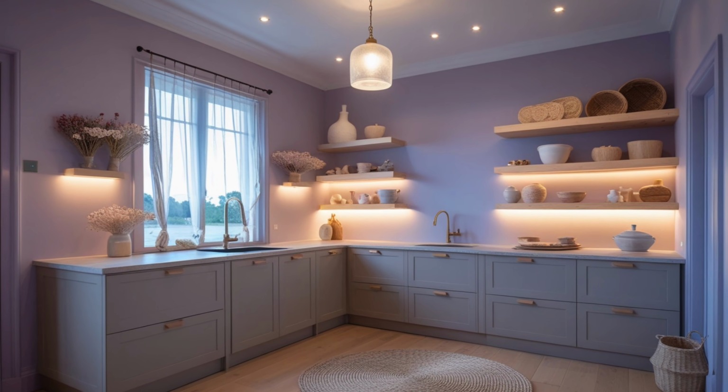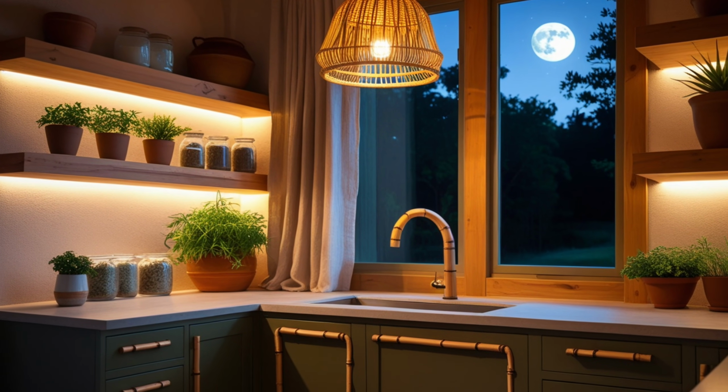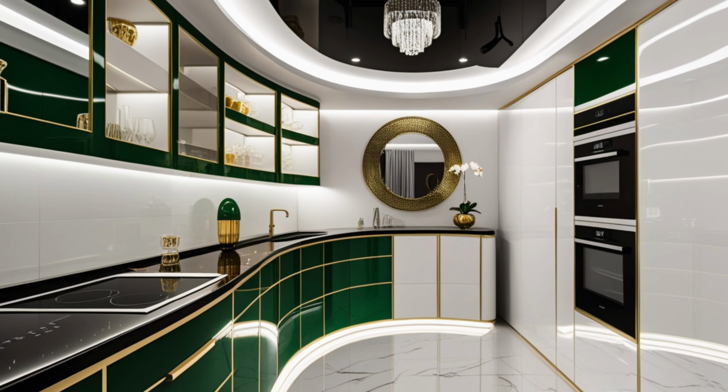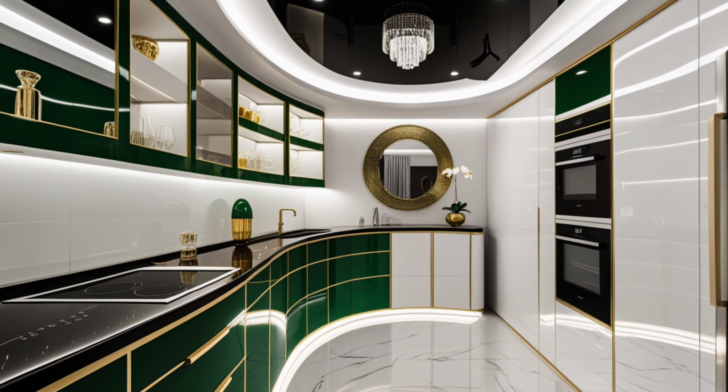This time, I would like to invite you to explore kitchen designs, ranging from elegant, functional, to natural styles. I have prepared 10 kitchen design inspirations for you to check out. Let's begin with the first design.